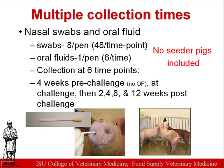So we did multiple collection points. We collected nasal swabs and oral fluids, 8 swabs per pen, so 48 total per time point, and oral fluids, we collected 1 per pen. In that time, we didn't collect nasal swabs from any of the cedar pigs, and when oral fluids were being collected, we put the cedar pigs out into the alleyway, so they weren't part of the sample collection. We collected them at 6 points throughout the study, 4 weeks pre-challenge, and then up to 12 weeks post-challenge.